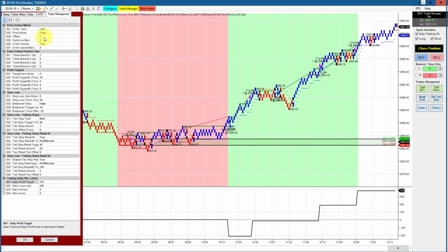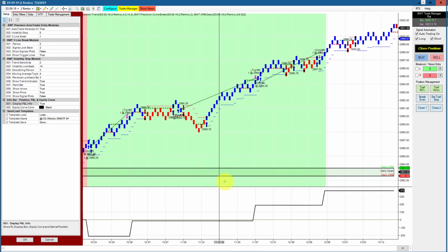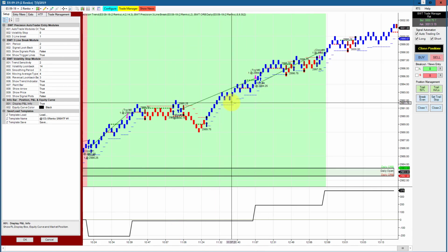It's a limit order with a 3-tick pullback, and you can see on this chart we have no problem getting filled. Now these are regular Renko bars, so I have the sensitivity on this set at 2, and that allows the precision trend to filter out some of the noise.